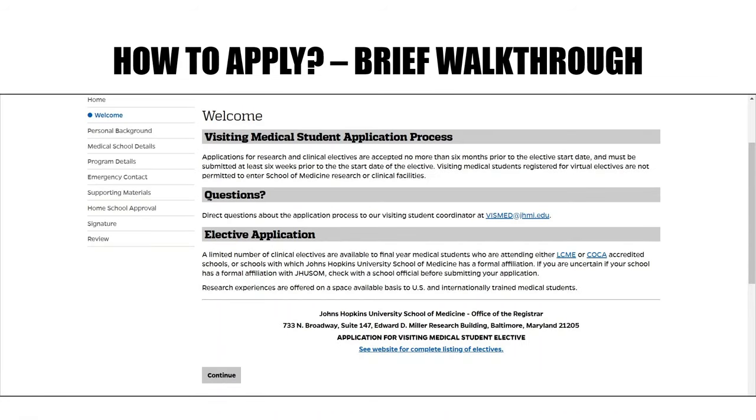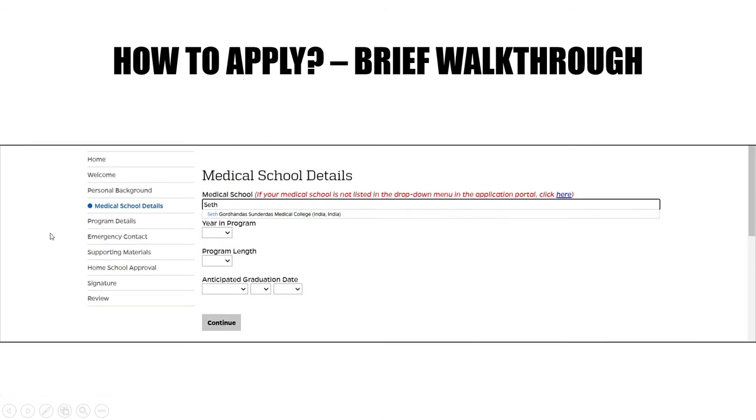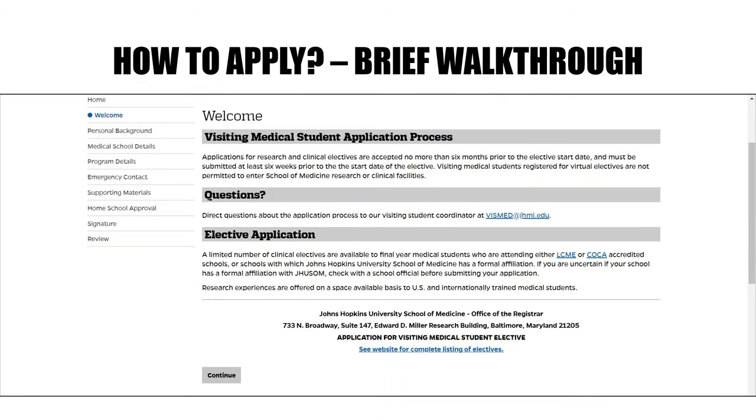So this is the portal when you open it, and you will see this, and these are each of the sections of the application. Personal background, you might know, I don't have a screenshot of that for some reason. Basically, these are the screenshots which I had taken long back during my application itself for my purpose. So I don't have the latest screenshots, so please, there might be changes, if any. So you have to look for them.